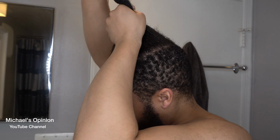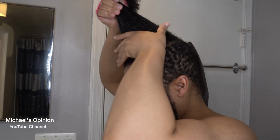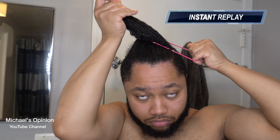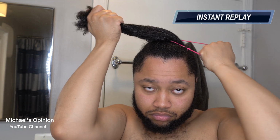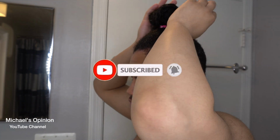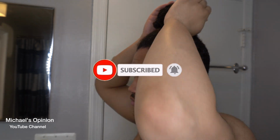Alright, so I'm gonna go ahead and put my hair up in this bun. It's just something that's quick and easy. As you can see, my hair is juicy wet. And there we have it. That's the rough draft of the bun.